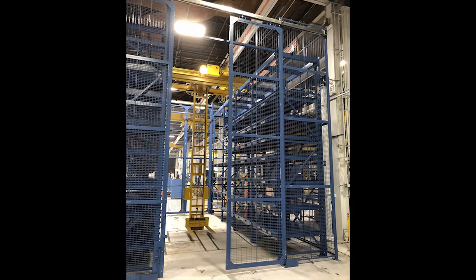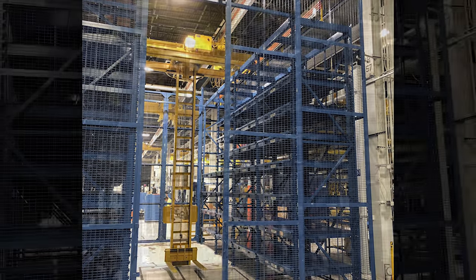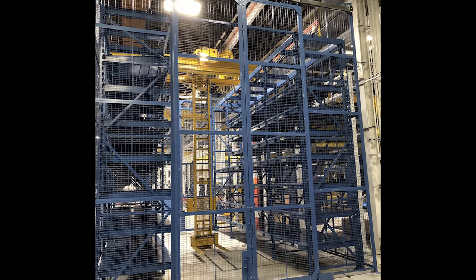You'll see photographs here showing the biparting slide doors. These doors are 8 foot wide by 18 feet tall. So they can slide 4 feet in either direction and get a full opening 8 foot by 18 foot from either side of the cage. That way they could get to all the aerospace tools required to do the work there at Pratt & Whitney.